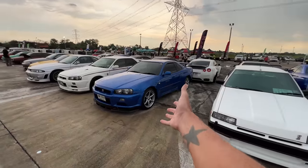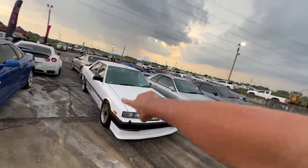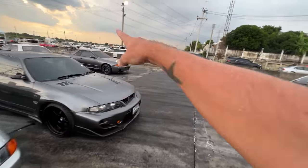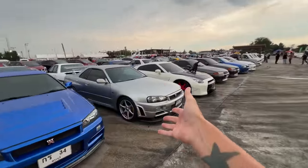Bayside Blue R34 GTR. I think, is this an R30 or R31 sedan? I'm not sure. R32, R33. Another R32. Another R34. Another R34.